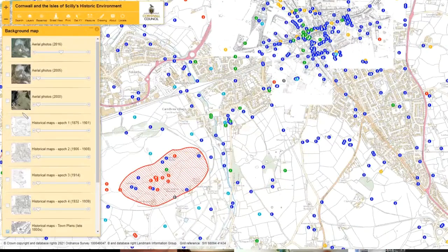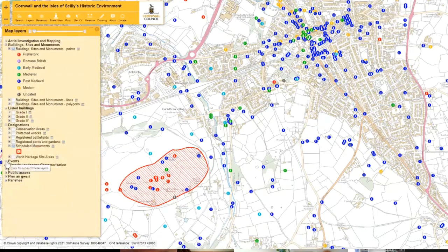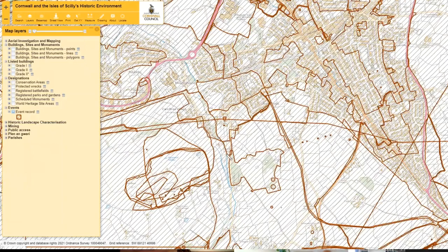Right, I'm going to turn off that base map there, and I'm just going to show you one last thing, and that is in here, further down, hidden away, there's this thing called events. I'm going to turn everything else off because it's going to get messy. Okay, so in the events record, these are archaeological surveys or pieces of heritage work that have been done in Cornwall. These are the ones that are sent to us and that we have records of.